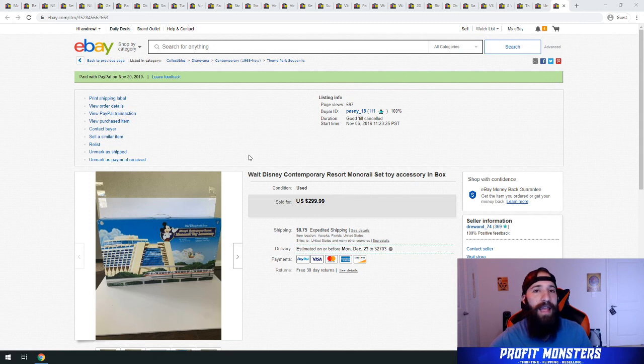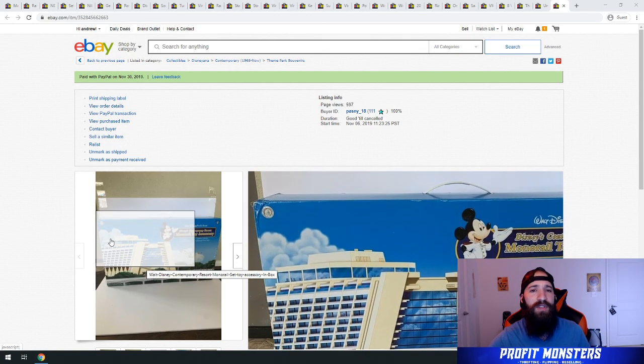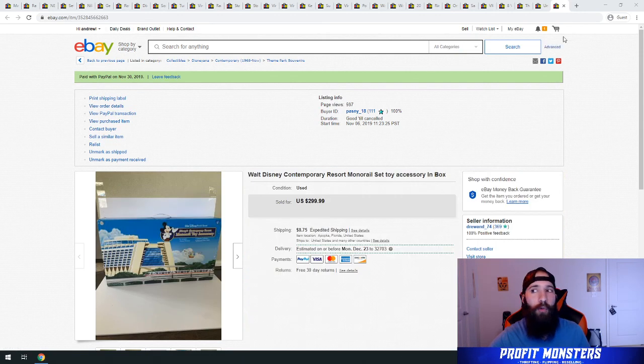So all in, I had $80 invested in 3 of these items, and just between 2 of them sold, I've already made over $500. So really cool item. Disney stuff is always great, especially vintage stuff or things that are just a little more on the oddball side. They discontinued these, so they don't make them anymore, which just makes it all the more valuable.